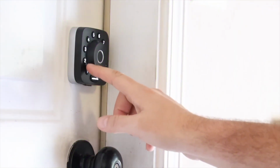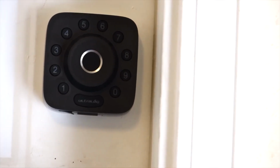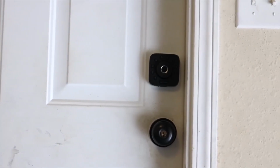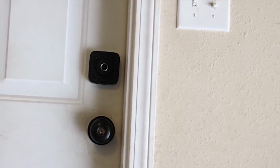It illuminates red when you enter the incorrect PIN or when another person tries to use the fingerprint scanner without your permission. The UltraLock U-Bolt Pro Wi-Fi is a complete lock assembly that replaces your deadbolt, latch, and strike, in addition to the interior and exterior lock components.